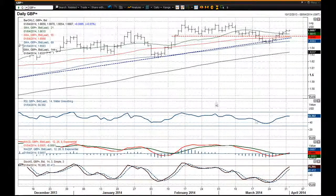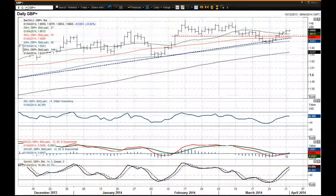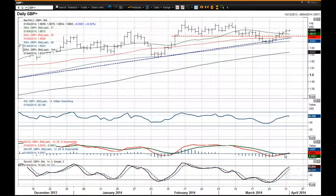The outlook remains positive. These momentum indicators are increasingly positive now. The stochastics are pushing strongly higher. MACD lines have had a bullish crossover, and the RSI is pushing higher as well. So we're positive on this.